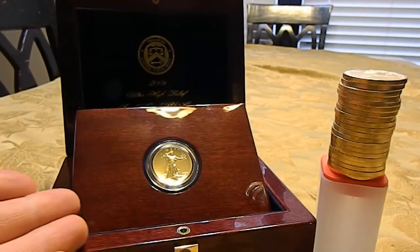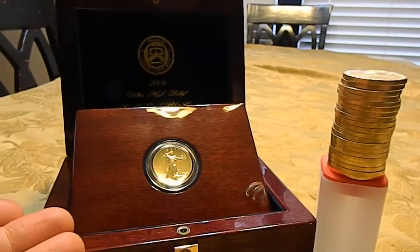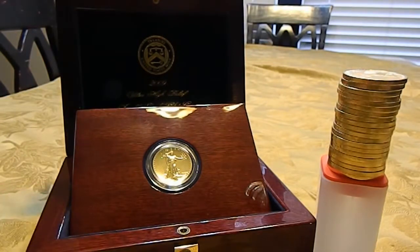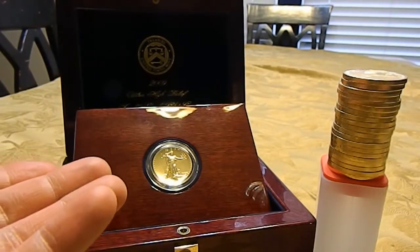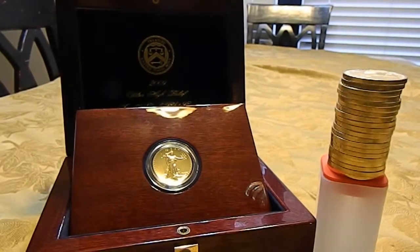And you know, this coin here that I have, it was eligible for first strike. I got the receipt to prove it. So do I need PCGS to even tell me it was a first strike? I got the receipt. I ordered this, you know, 35 minutes into the first day. So this qualifies as what they would say a first strike, but I never sent it in to get it graded as a first strike. Whatever.